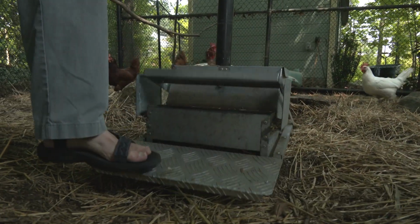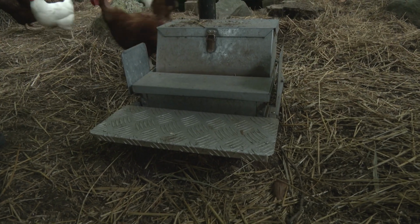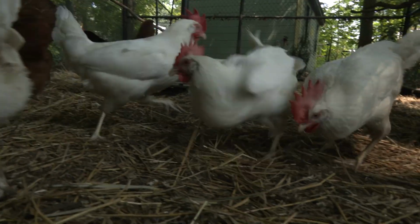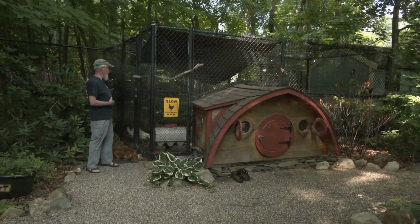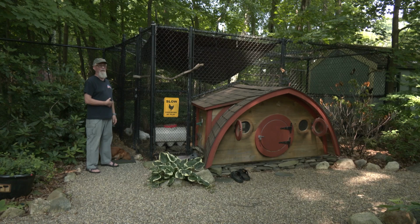We also have put in this feeder here. The chickens have learned to step on it to have access to the food, and then they step off it and it closes. And it's been fun. We've thoroughly enjoyed it. And it turns out it attracts wildlife as well. We have chipmunks in there all the time stealing food. We have, you know, squirrels.